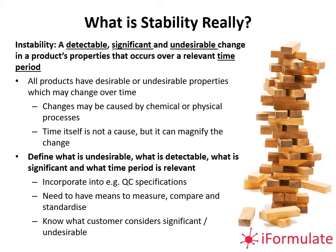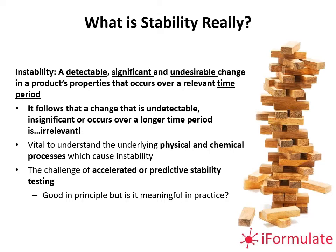Then you need to have some sort of means to measure, compare and standardize. And it also is extremely important at this time to know what your customer considers to be significant or undesirable in terms of a change. So it also then follows that any change that is undetectable, is insignificant, or occurs over a much longer time period is actually not relevant to your consideration. So this approach enables you to focus on the things that are really important. And it's vital then to understand the underlying physical and chemical processes which cause that instability.